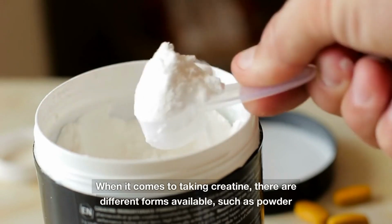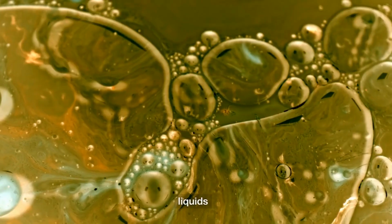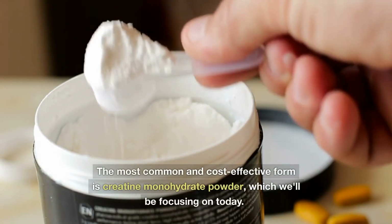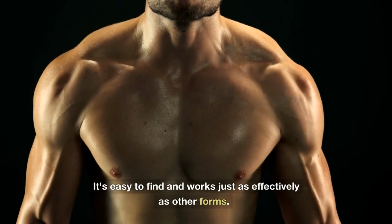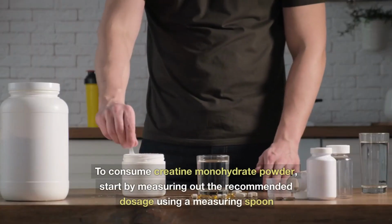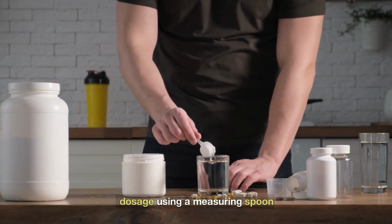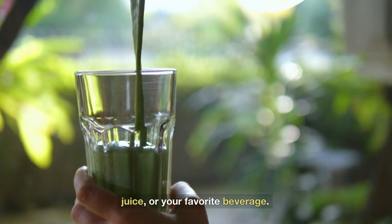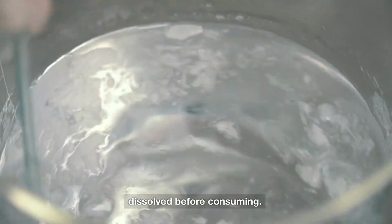When it comes to taking creatine, there are different forms available, such as powder, capsules, and liquids. The most common and cost-effective form is creatine monohydrate powder, which we'll be focusing on today. It's easy to find and works just as effectively as other forms. To consume creatine monohydrate powder, start by measuring out the recommended dosage using a measuring spoon or scale. You can mix it with water, juice, or your favorite beverage. Stir it well until the powder is completely dissolved before consuming.